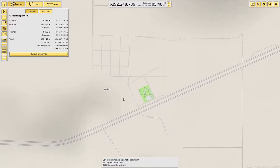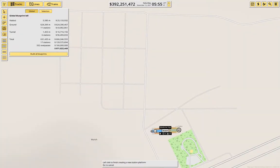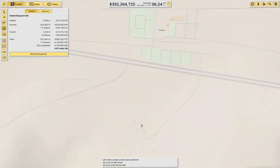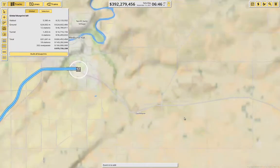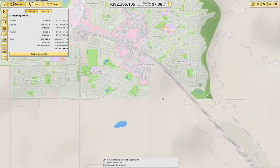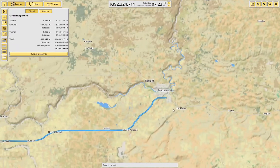And doing that, I'm definitely going to put one over here at Walsh. And I think probably here. Yeah, there. And we'll do that on that angle. Yep. And we'll come back here. Do I need one at Irvine? I'm going to put one at Irvine or Irving. We're going to stash it here, right? And Dunmore looks like it could do with one as well. So I'll stick one here. Right? Okay. And then the train line just needs to come out of Medicine Hat and come along that way.